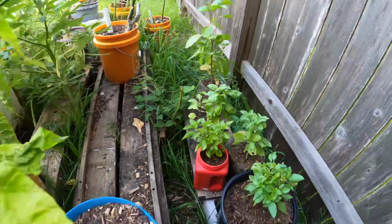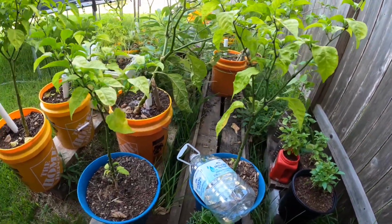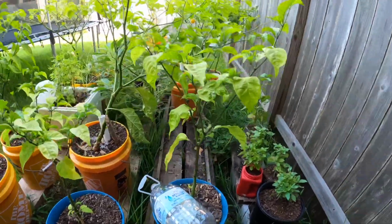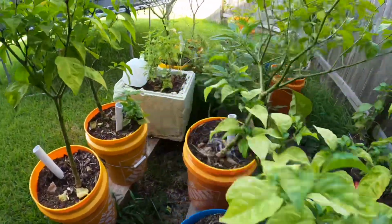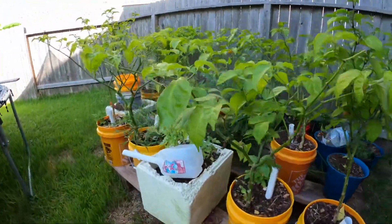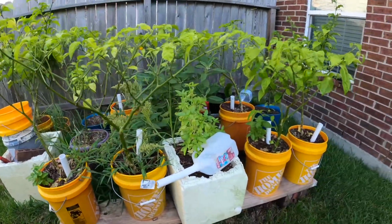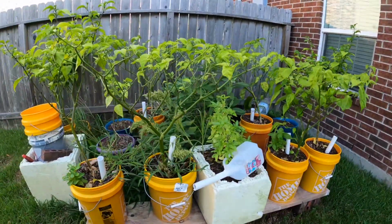So if you really want to grow anything, you can definitely grow either in containers or in a small space in your backyard. So that is something that a lot of people are doing right now. It saves them money, and they're able to get the vegetables they need for their home.